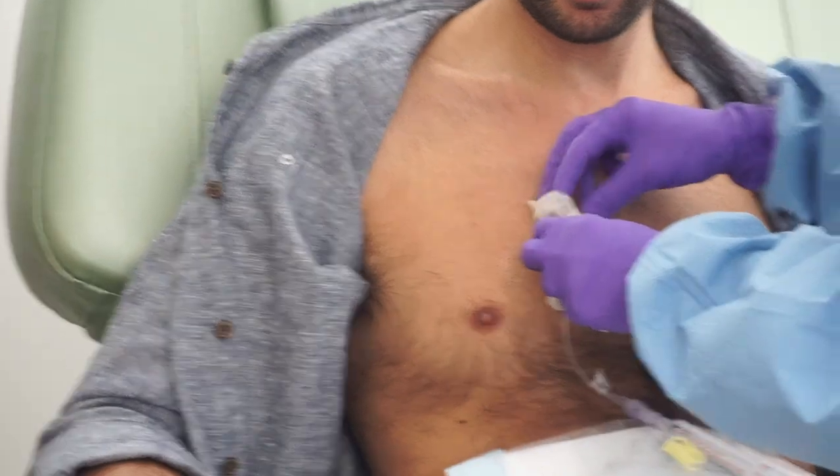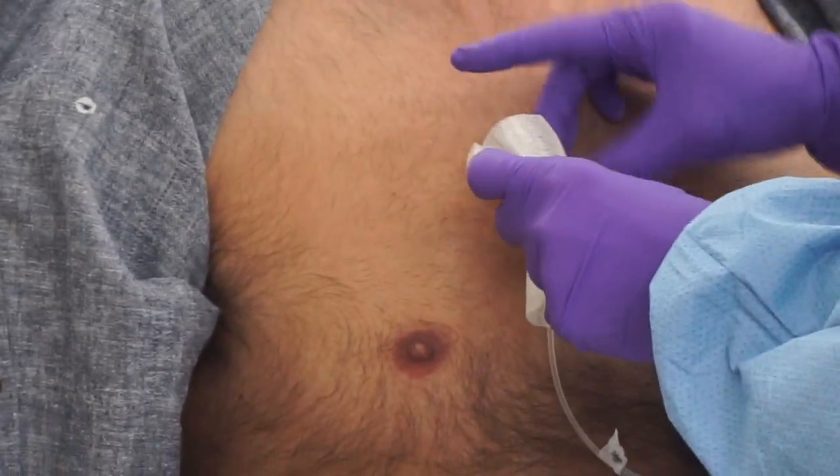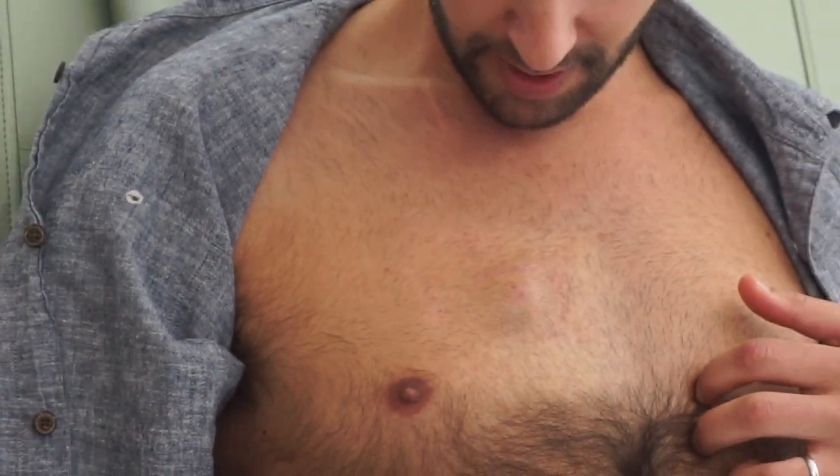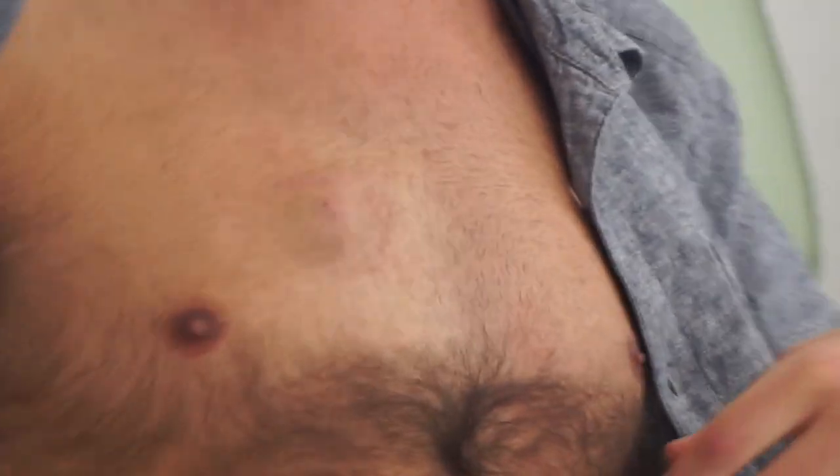That's why you shave. That's why I shave. Can you see it? See the pump? Want me to zoom in? Can you see that it's bit on the side? Like I'm showing off.